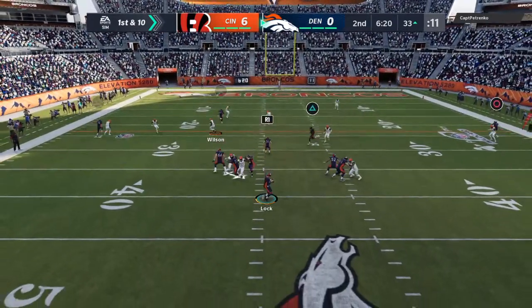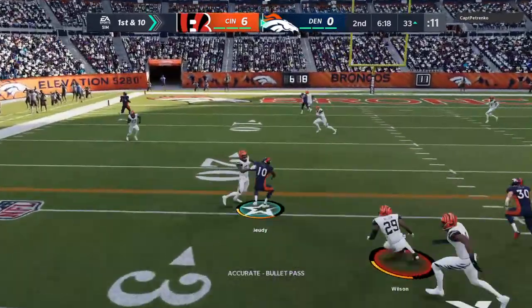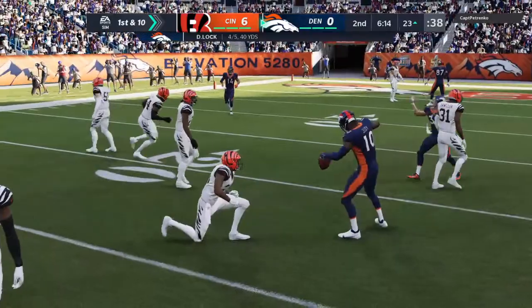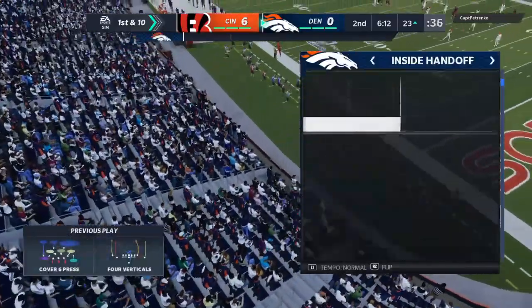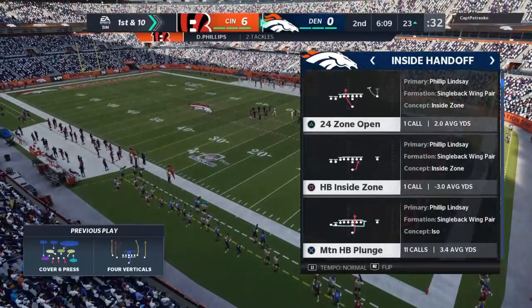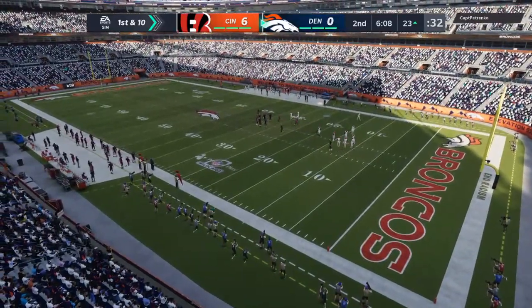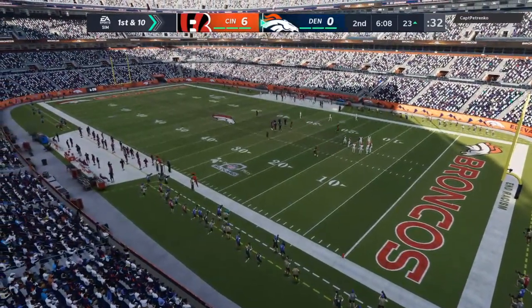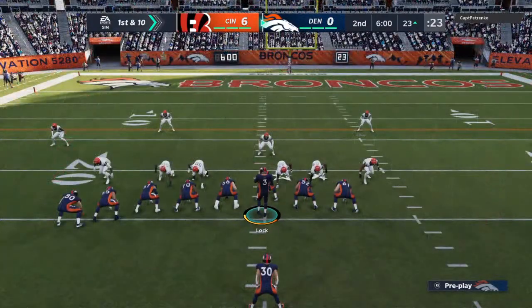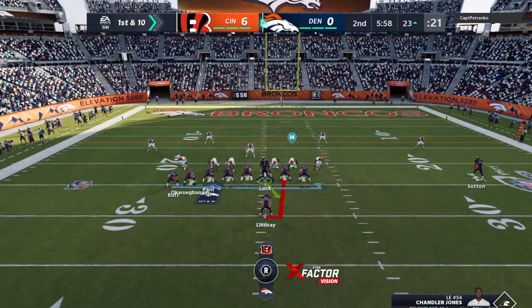On 1st down, Locke. This one complete to Jerry Jeudy. And brought down, but not before they're inside the 25. They get 10 more there, and I believe that'll be enough for another 1st down. It will. 1st and 10 at the 23-yard line. 3 tight ends in the ball game here on 1st and 10.